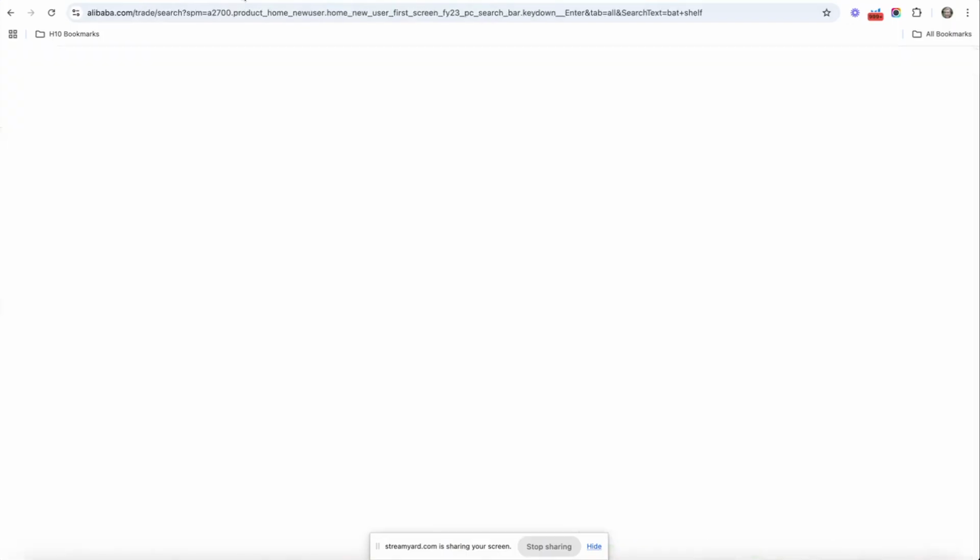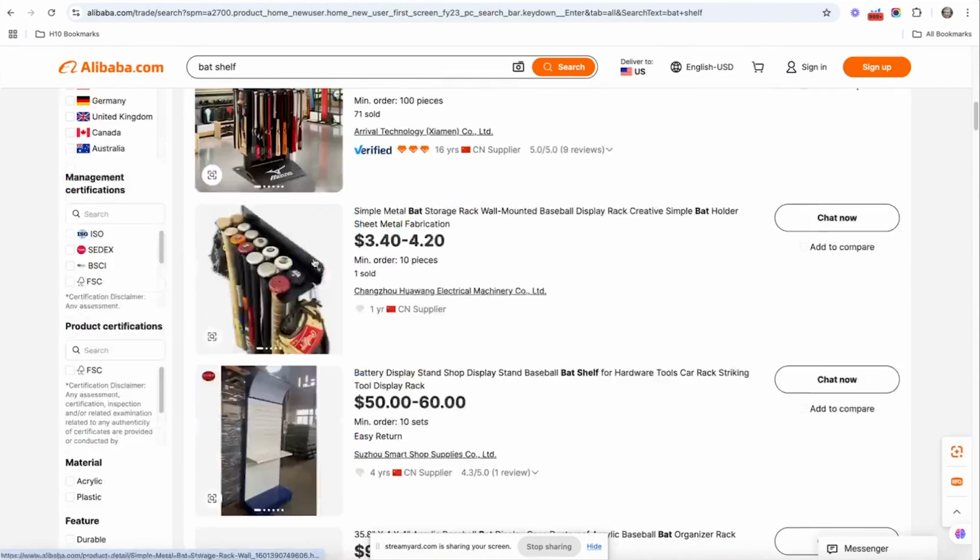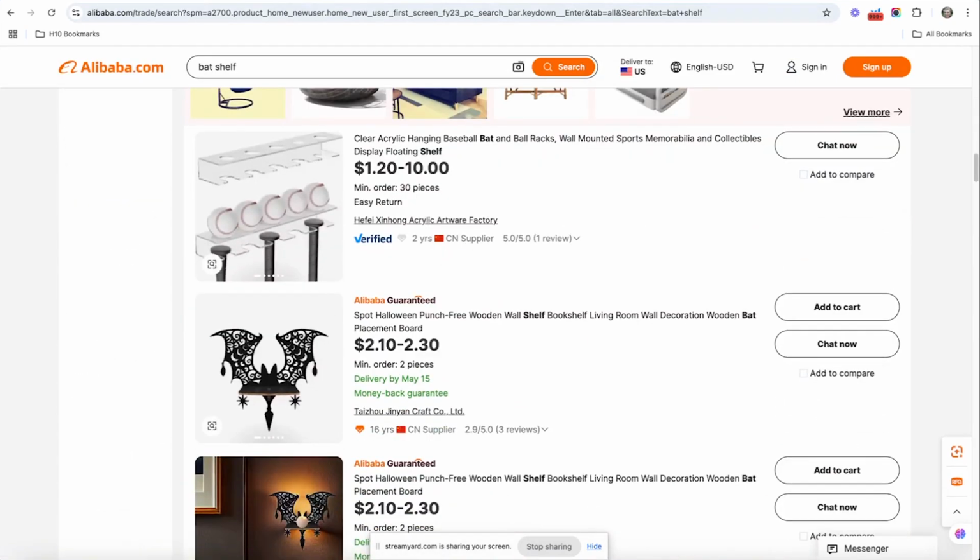All right, let's go into strategy number 1, which is how to use the Demand Analyzer and how to gauge demand even though you're on a website like Alibaba, Shopify, or Etsy or something like that. So I'm going to go to alibaba.com, and what I've already done here is I searched bat shelf, and then I chose this bat shelf right here.